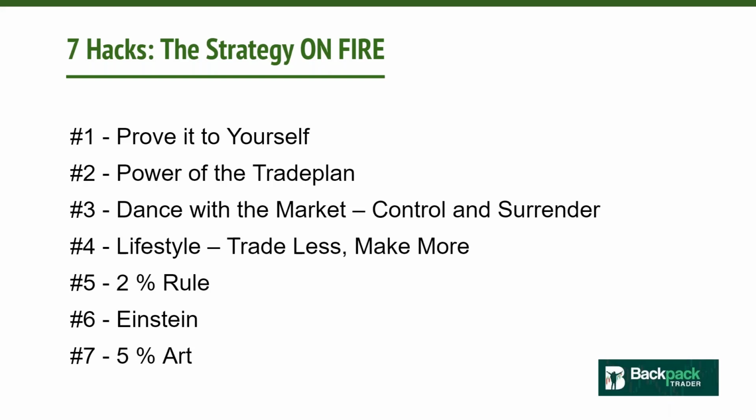All right. Number 2, the power of the trade plan. I can't emphasize that enough. I'm going to drill down into all of these in a moment. Let's just go through them, write them down. 3, dance with the market. It's about control and surrender. And it's also about dynamic trade setups. And I'm going to talk to you about that. Number 4, lifestyle.